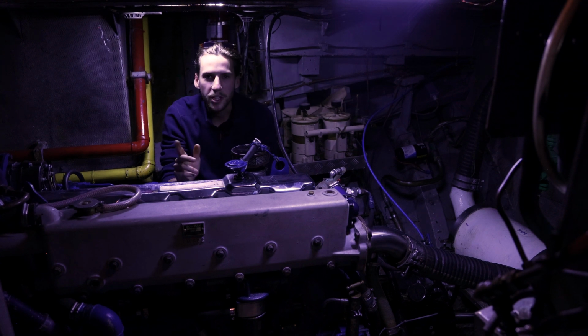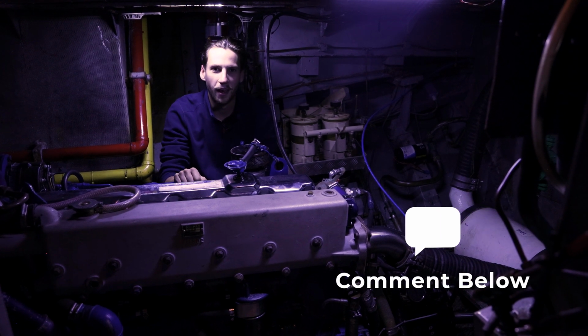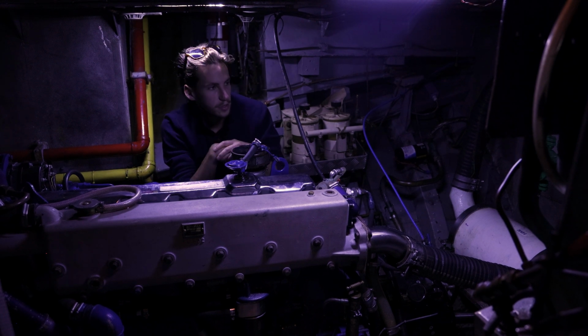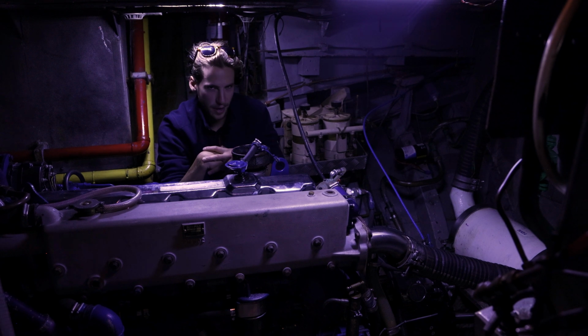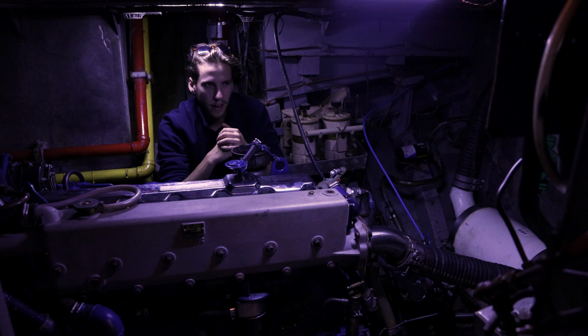At Turn to Starboard, we use the acronym WOBBLE to remind you about engine checks. And if you know what each letter stands for, put them in the comments below. So we teach and encourage engine checks on some of our smaller training vessels. However, this is a bit of a dangerous area, so we don't often encourage people to come in here to do our hourly engine checks. That will be left to the crew on Spirit of Falmouth.